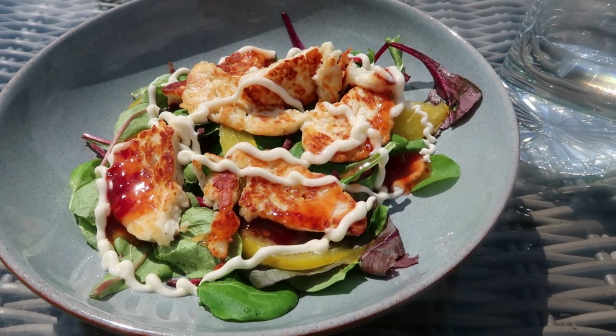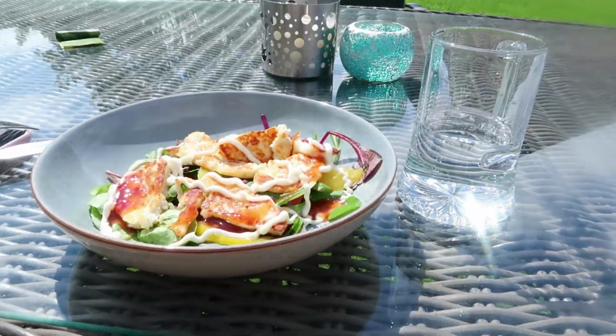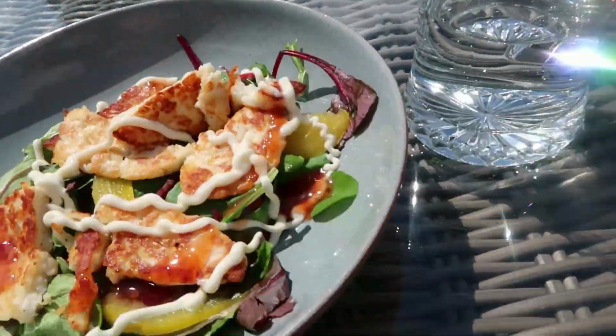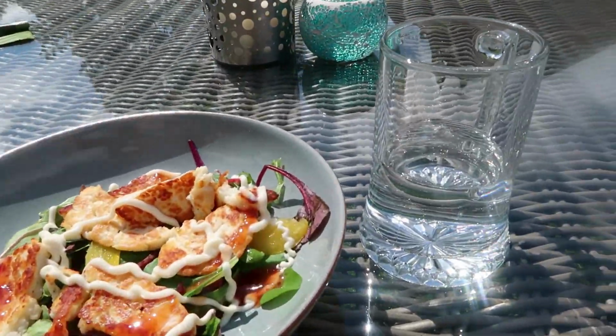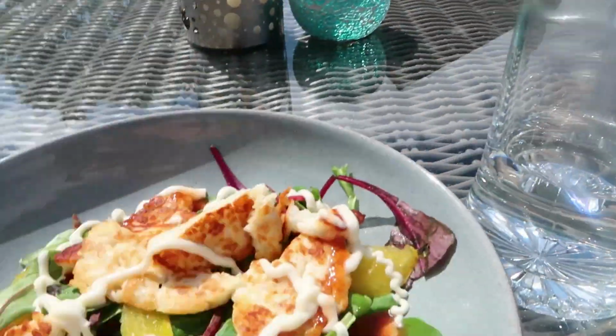Just made some lunch. I'm having a halloumi salad, Mum's having a tuna sandwich, and Tilly's underneath the bench. We've just done quite a lot of photo shoots for Instagram, so now we're having a little relax by the water and some lunch, and it is boiling today, so we're going to enjoy the sunshine.